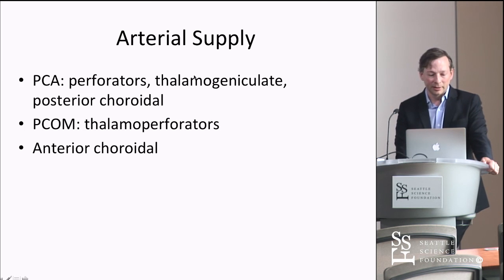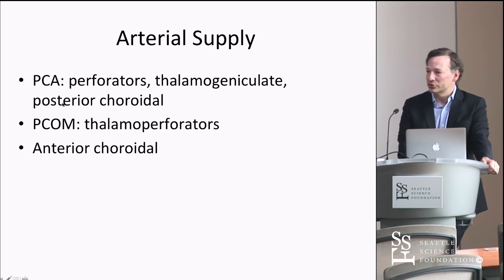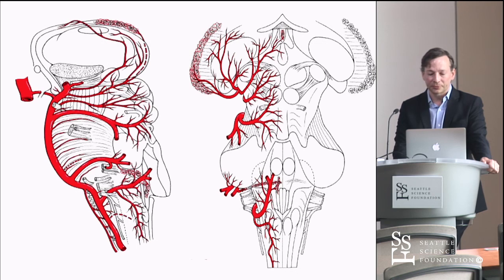And in the last few slides, we'll just look more specifically at the arterial supply of the thalamus. So we have various origins of this. The PCA, right, gives perforators, thalamogeniculate arteries, posterior choroidals. PCOM, thalamoperforators, anterior choroidal can contribute especially to the lateral aspect of the thalamus, when it is supplying the internal capsule, which is just adjacent to it.